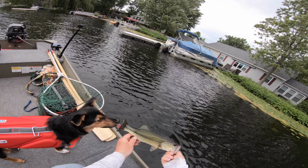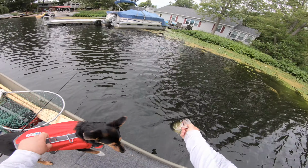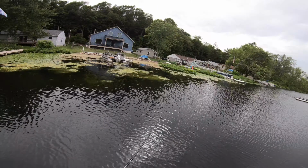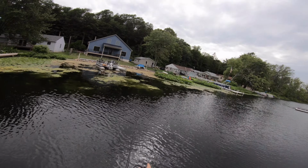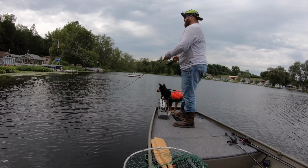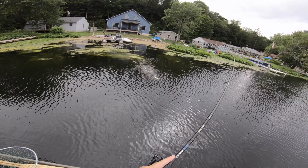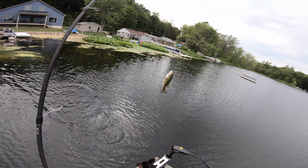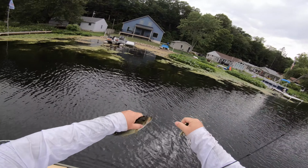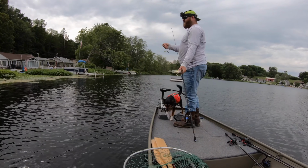Taking Milo bass fishing is a lot of fun. First one. That's a boy, Ethan. Ready? Ready to go get it? Go get him. No, he ain't ready. There we go. You there, Milo. We got a little one. Nothing to brag about, but it's another fish. Hallelujah.